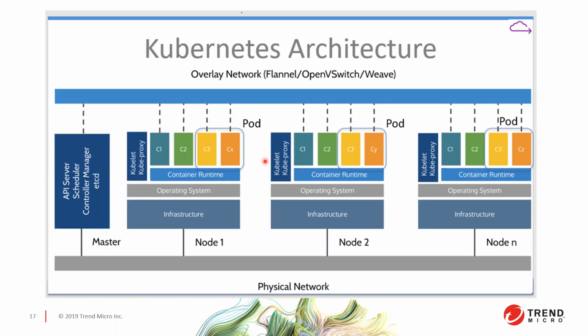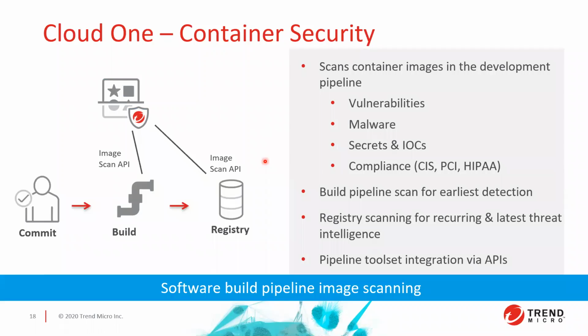Okay, now we start telling you how security works. We have a product called Cloud One Container Security, formerly known as Smart Check. Smart Check scans the containers in the registry, and it can also integrate into the pipeline, with Jenkins, so that during the building of the application, if it finds any vulnerabilities or malware, the build will not continue and it will be returned to the developers to modify so it can be built securely again. With Smart Check, we search the container image for vulnerabilities, malware, secrets and IOCs, lost tokens, as well as compliance issues, if there are any compliance tips to be taken into consideration.